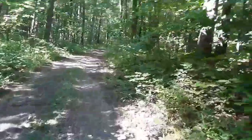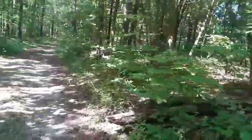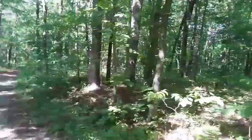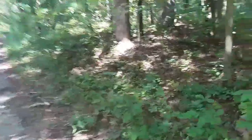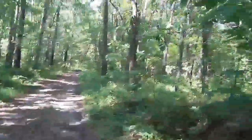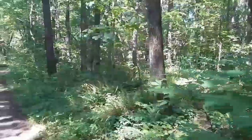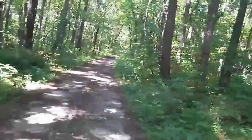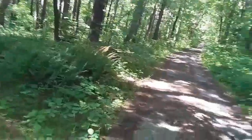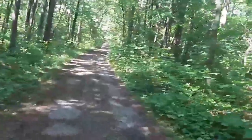There's another old graveyard down here. Huh. Okay, this is kind of funny. I wonder if this is all part of the old road right here. It'd almost have to be, with the way that road come up, unless it crosses over the road over here somewhere. And I don't see it.